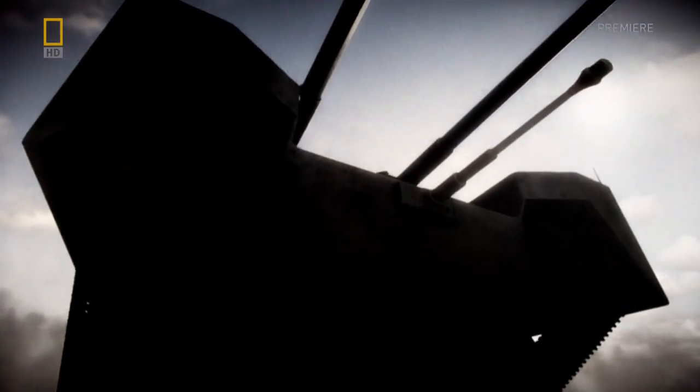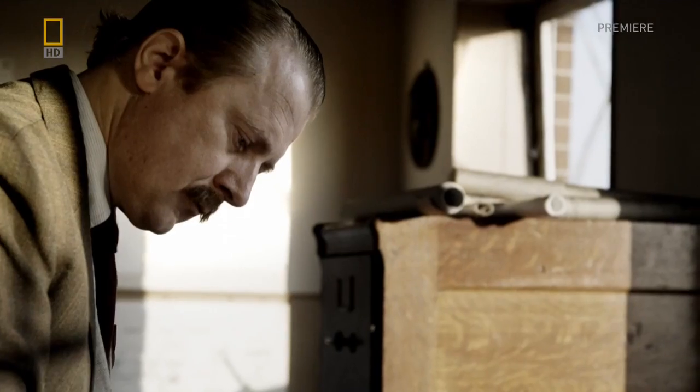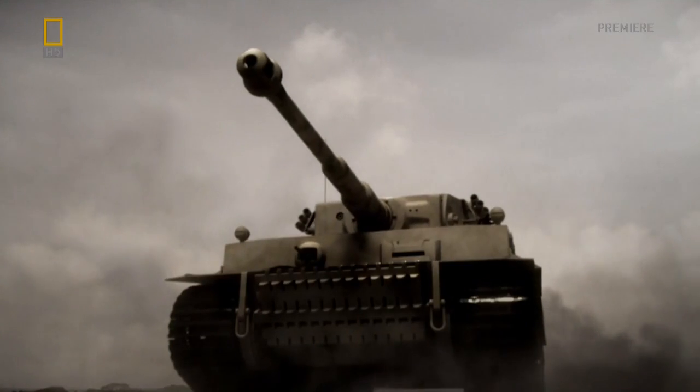This is the incredible story of Hitler's super tanks, the engineers who built them, and the aces who rode them into battle. Kill ratios were very high. In the space of 15 minutes, Michael Wittmann destroyed 13 tanks.